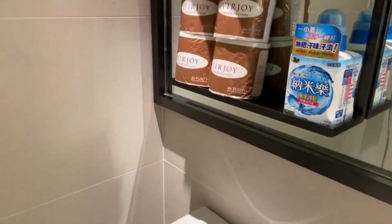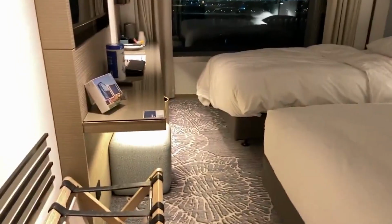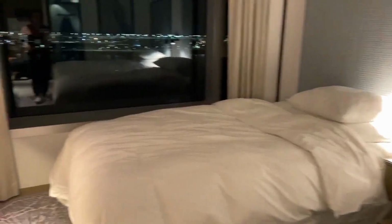I was very afraid of the carpet, actually, because I know that the carpet can hold a lot of mess, and since I have asthma, I was really upset and really afraid about that. But once I got here, I was like, oh, it smells really good, and the carpet was really clean and everything was clean, so I was surprised. So if you're traveling with a baby, or if you have some health issues as I do, just go for this hotel. I really recommend it.